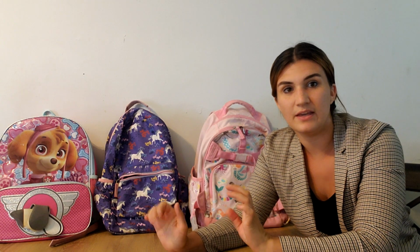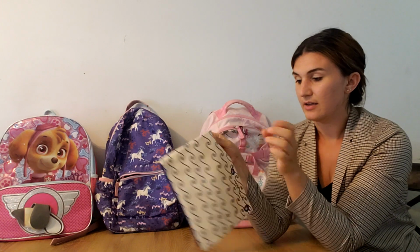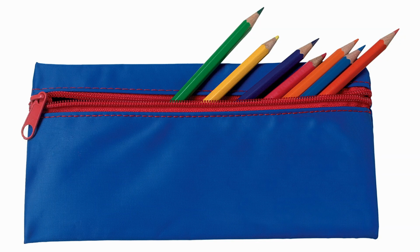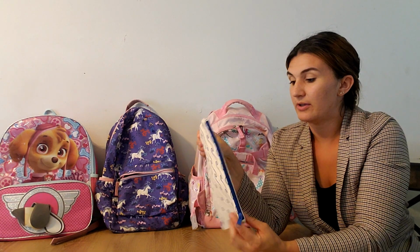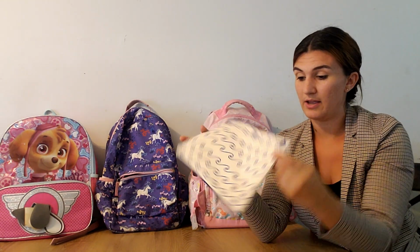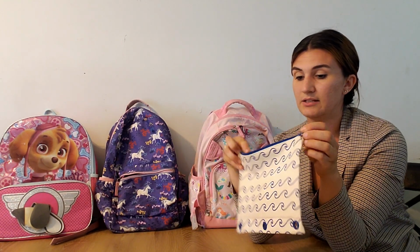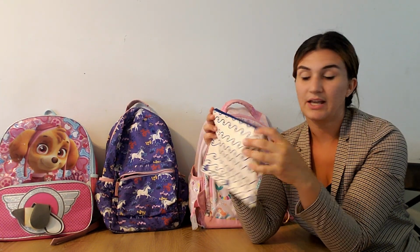The last item that I found a sustainable swap for that was on the list was this pencil bag. So a lot of times you'll find these like binder pencil pouches, and they're made of this like plasticky fabric, if not just straight up plastic. So I was really excited when I found this one. I thought that the wave design was really cute. My daughter was really into that as well. And it's made of canvas, so it's actual fabric, which I was really excited to find.